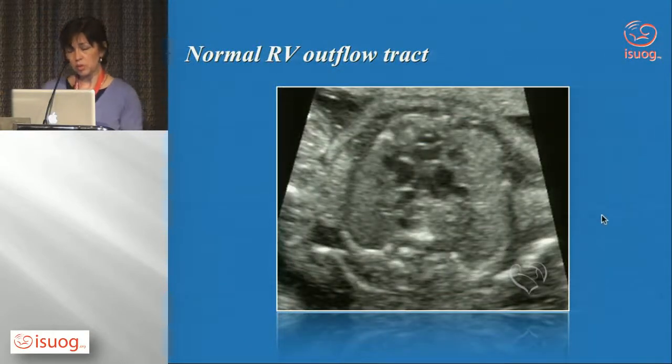So this is moving from the left ventricular outflow tract into the right ventricular outflow tract to show your pulmonary artery and the bifurcation. You can see that you're already seeing here a little bit of your 3-vessel view. So you can't really stop and say this is one and this is another one. They are merged together, particularly the right ventricular outflow tract, the 3-vessel and the 3-vessel trachea view. They come one after the other sequentially.